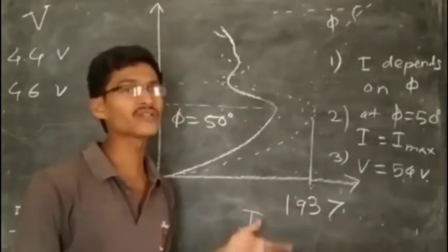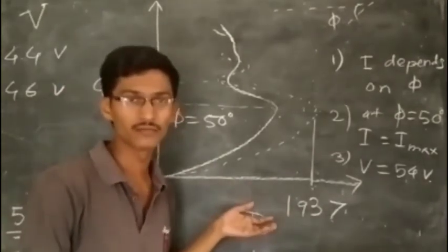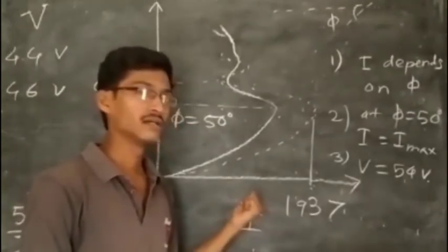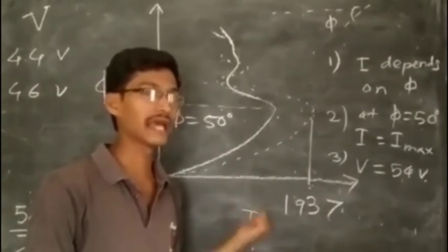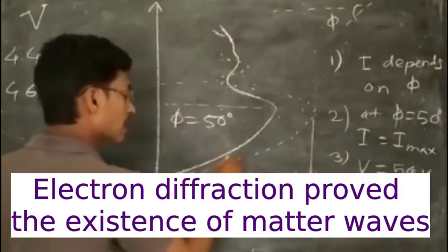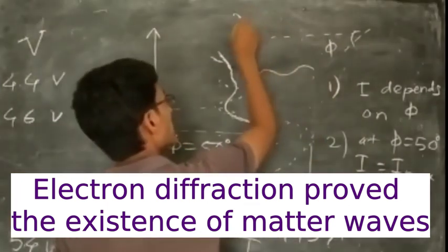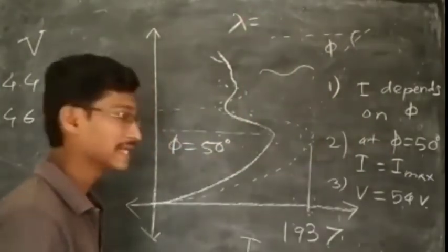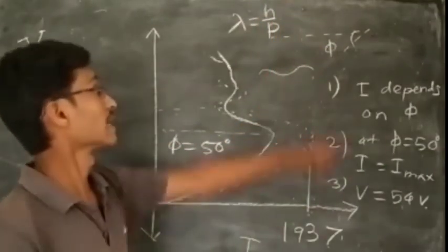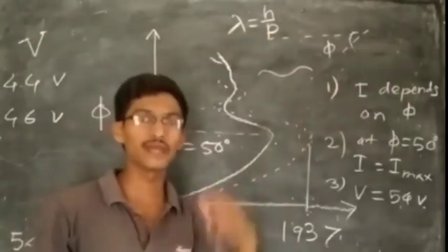So what was the importance of this experiment, so that it got the Nobel? This experiment proved the de Broglie hypothesis, which we saw in the last video, that every moving particle has an associated wave, and the wavelength of that moving particle is given by h divided by p, where h is Planck's constant and p is the linear momentum of that particle.